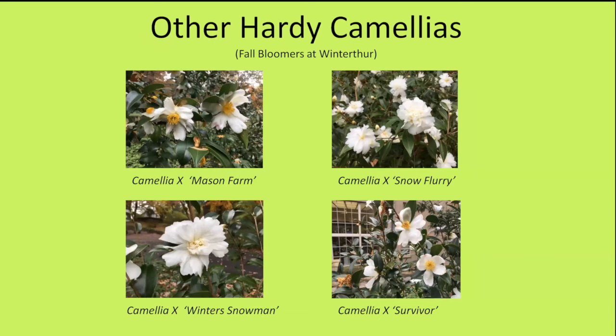And here are 4 more that I discovered at Winterthur. These are all fall blooming ones, which are all near their bookstore and the main store in Winterthur. I think the Henry Francis DuPont House, they call it, or the cottage. So these are all outside there, also growing in a very nice situation with regards to lighting, which I'll talk about more.